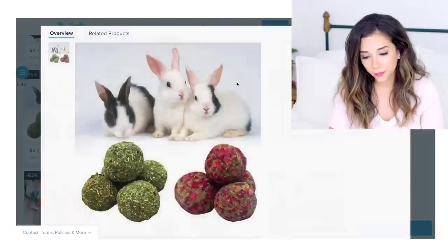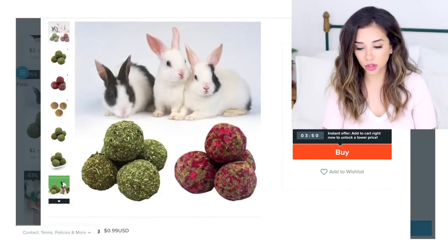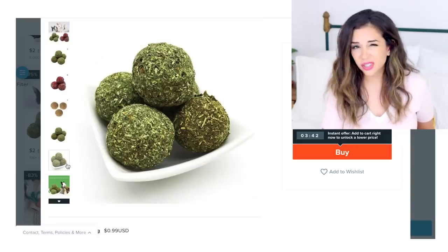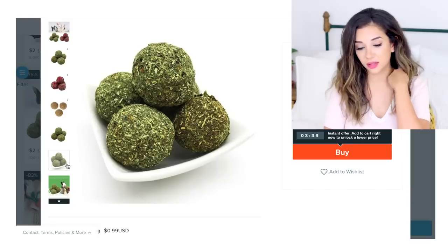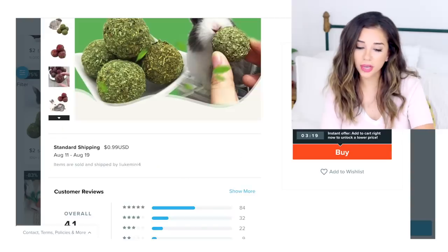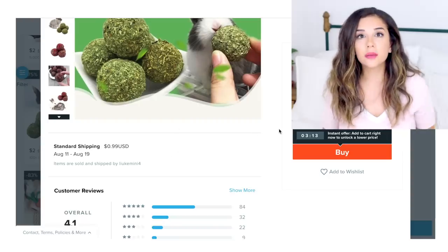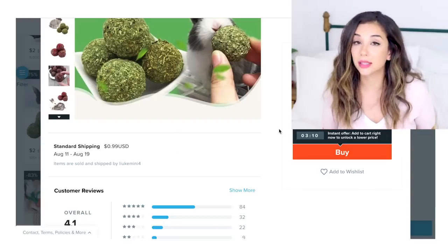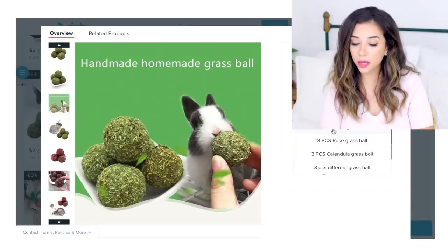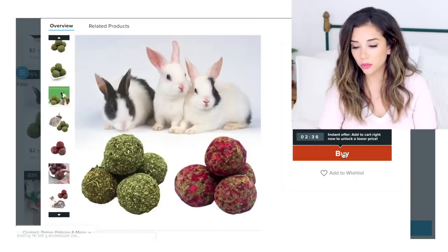Ooh, what is this? Treats? 3-piece pet snack, pet grass ball. It has rabbits in the picture. Oh, but you only get 3 pieces? For $2? That's kind of expensive. That's like 60 cents per ball. Well, whatever, it's $2. Okay. Oh, and standard shipping, 99 cents. So on top of that, you're paying $1 for the shipping, so $3. So it comes out to $1 a treat? That's expensive. I sound really stingy right now. Select size, okay. Carrot, rose, oh. Let's do the rose. I like that. We're doing the rose.